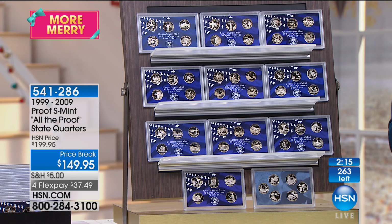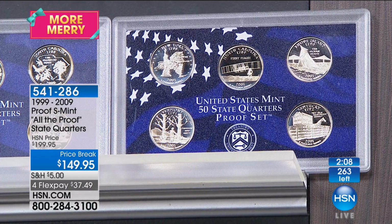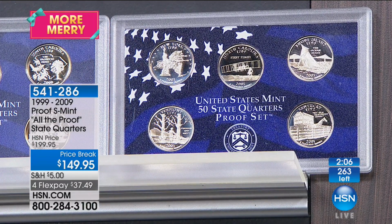You didn't have to collect 5 at a time, year by year. You didn't have to go out and find them from different coin dealers. If you could find them. So you show up, what do you have for proof quarters? Well, I have a 1999, I have a 2003.